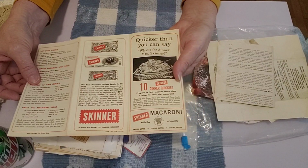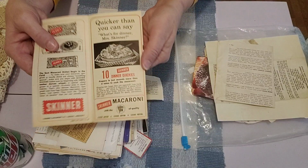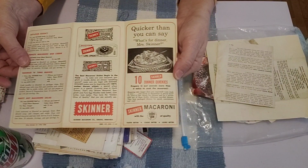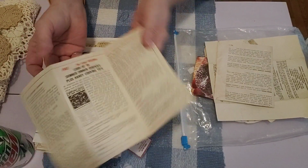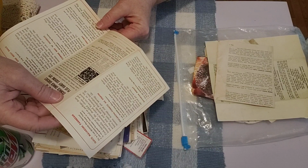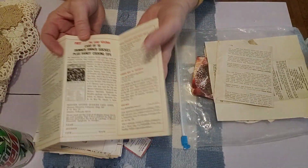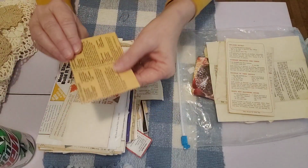This is a little pamphlet. Quicker than you can think, you can make these 10 dinner quickies. So an old advertisement here. I like the images. I don't see a date, but really cool. There's a little, please send me the card of 10 Skinner dinner quickies and cooking tips right here. So that is cool. That'll be an awesome piece of ephemera that somebody will get in their journal.